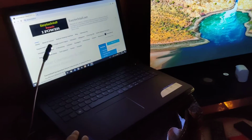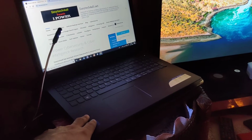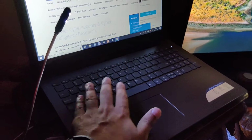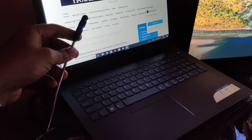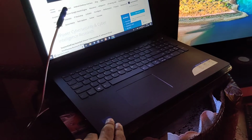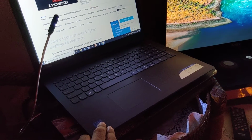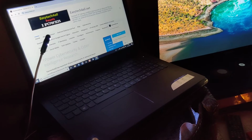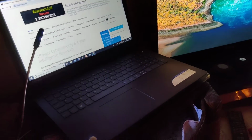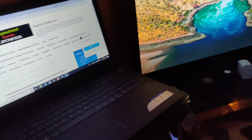So first is a Lenovo machine. Good old Lenovo machine that I got in the year 2017 has no backlit keyboard, so I have to rely on this cute little USB lamp, especially if I'm working in the VRs. It is powered by an Intel Core i5 7th generation processor, 1 TB hard disk drive, and 8 GB DDR4 RAM. Has no dedicated video RAM and graphics card because I'm not a gamer.